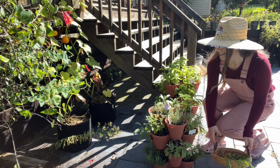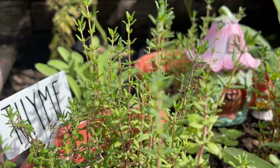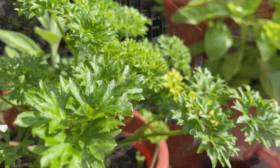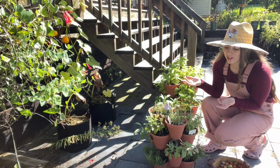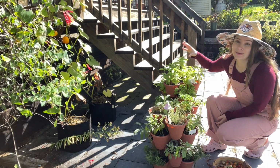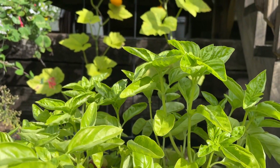Our herb garden is still doing fabulously. I have been harvesting the sage and the thyme and the rosemary and drying it down in our basement, which I shared over in our preserving video, so I will link that somewhere for you. But I'm not going to harvest any of this, even though we have a ton of basil, because my wife wanted to make pesto this weekend. So I will leave it for her, but I did want to show you back there.